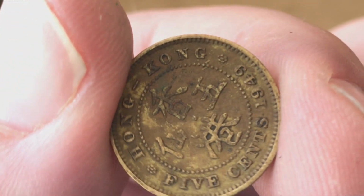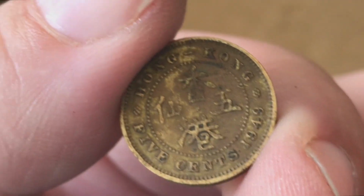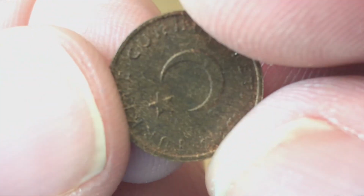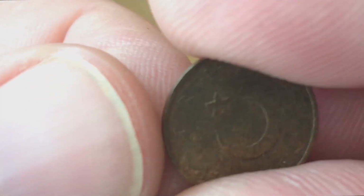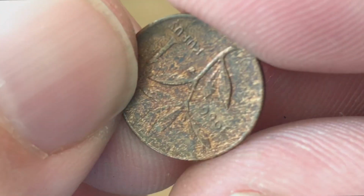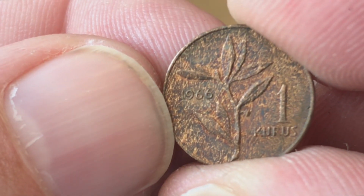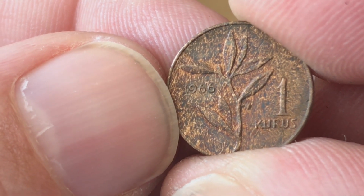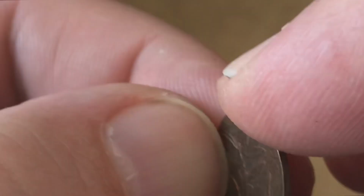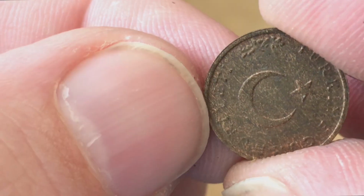5 cents, 1949 Hong Kong. There we go. These tiny ones, I'm going to have to get really close with these. It's got a C on it. And a star. 1966. Again, if anyone has any idea where this coin's from.